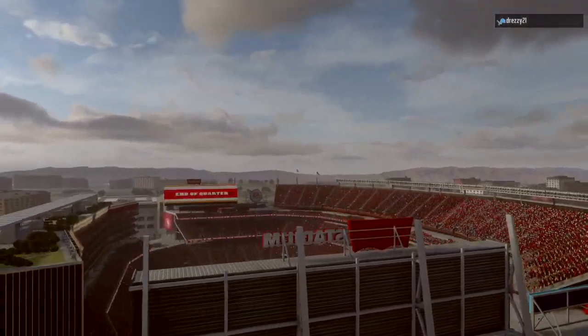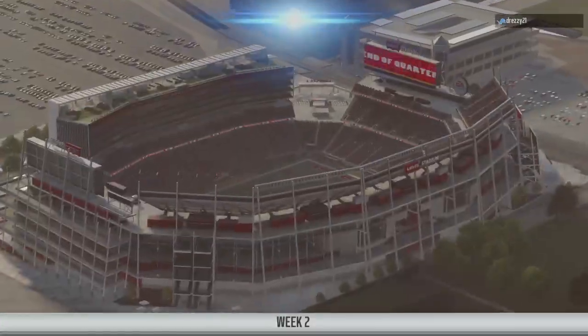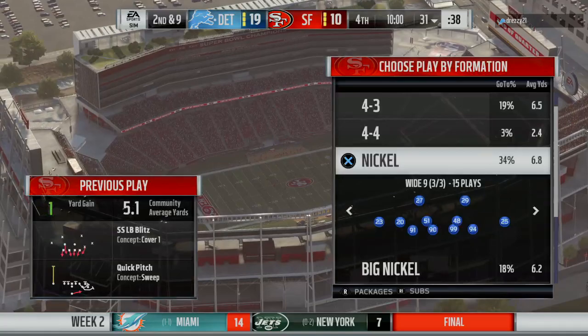Back now here in Santa Clara. It's the Lions holding onto the football, and they also have the lead as we start quarter number 4.